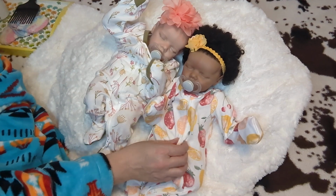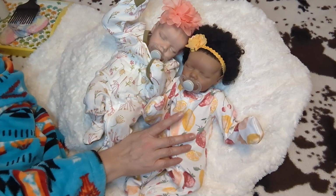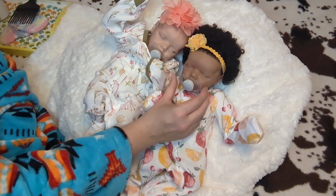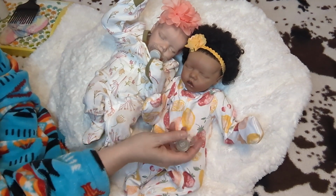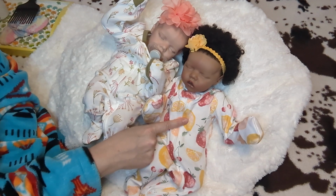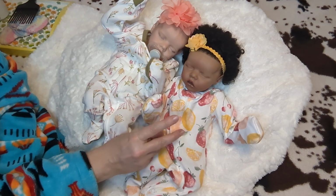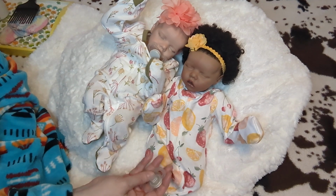She's one of the first dolls that I got, one of my first sleeping dolls. She might have been my first sleeping doll. She is actually a replica of the Twin A. When I ordered her and received her, I didn't realize that she was a replica doll. I didn't really even know anything about replica dolls.